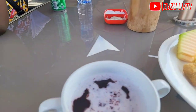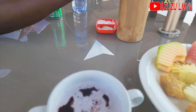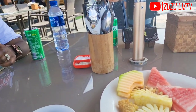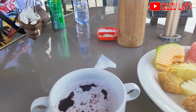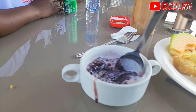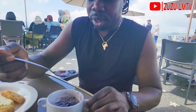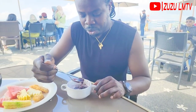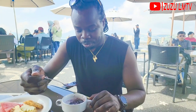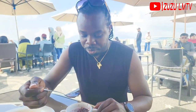Okay, so now I'm just about to try the real deal, whatever this is. Black rice pudding. Let's find out how this black rice pudding tastes. I need a spoon. Is it hot? Mix it. So sweet. It's so nice. It's actually nice. What is it tasting? Rice.